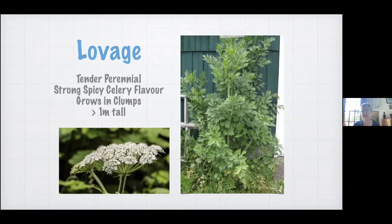I actually just talked to someone who has been using the hollow stems as a drinking straw. So they cut off the stem in the right length and use it as a drinking straw. And it occurred to me that sweet cicely, which is another carrot family plant, has a licorice taste and would be a good one to use for sweet drinks. Because you could see lovage as celery with a tomato juice or something like that, but it might not necessarily go that well with orange juice or apple juice.